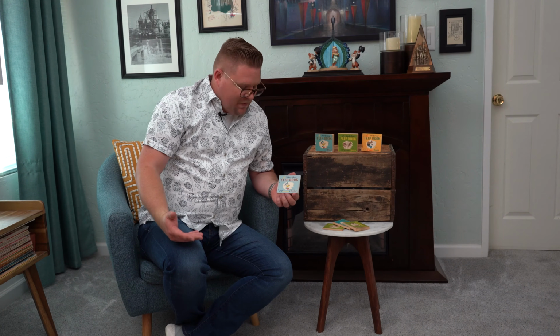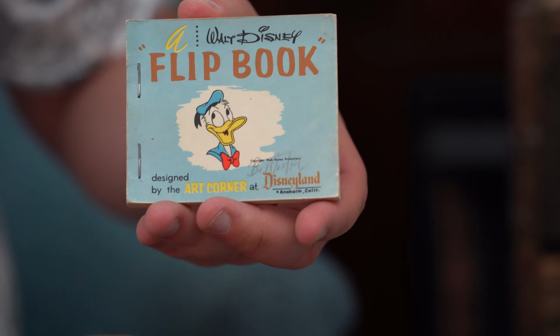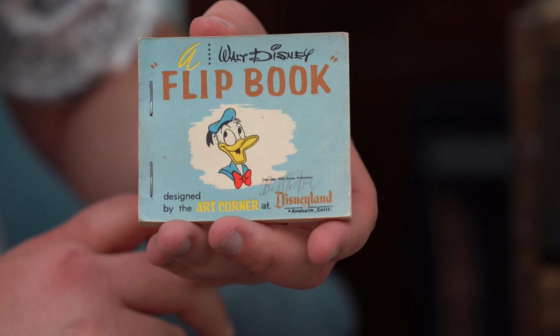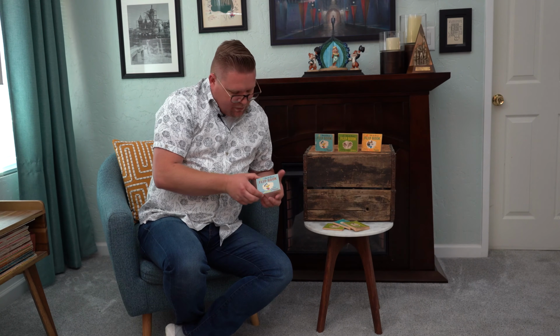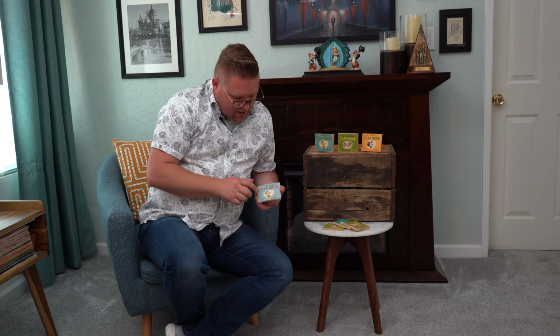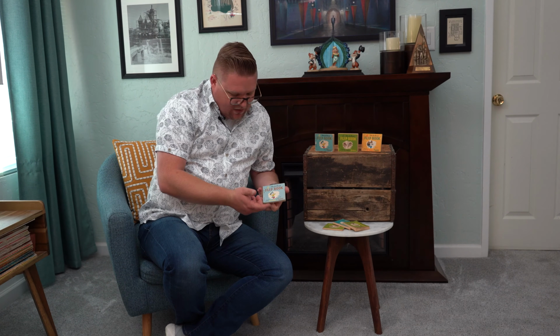So a couple things that I wanted to point out before we get to flip through these and see what funny stories are within here is that these are essentially animation sequences that, as you can see, some of these have been signed by the animators. This one here was signed by Disney legend Bill Justice, who helped animate this particular scene for this book. So let's go ahead and go through the Donald book real quick and see what scene is in here in our official Walt Disney flip book designed by the Art Corner at Disneyland, Anaheim, California.